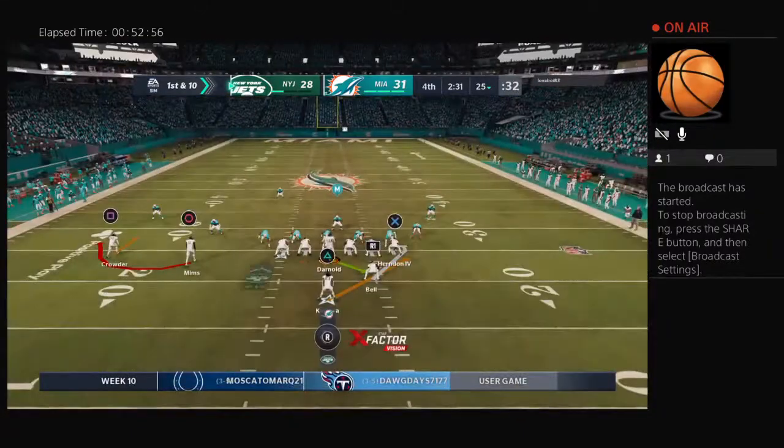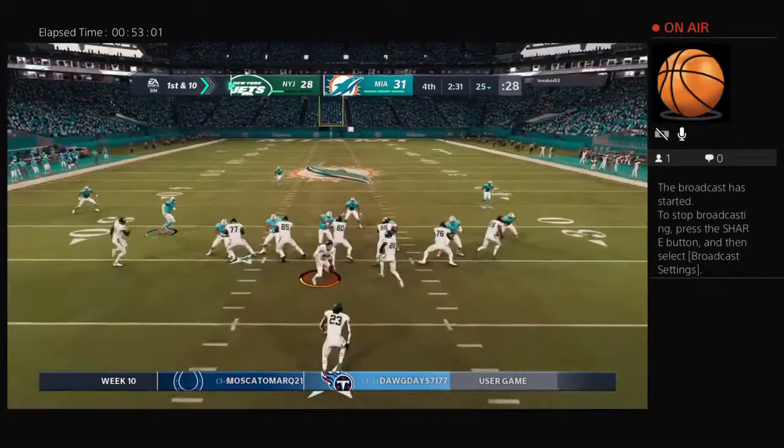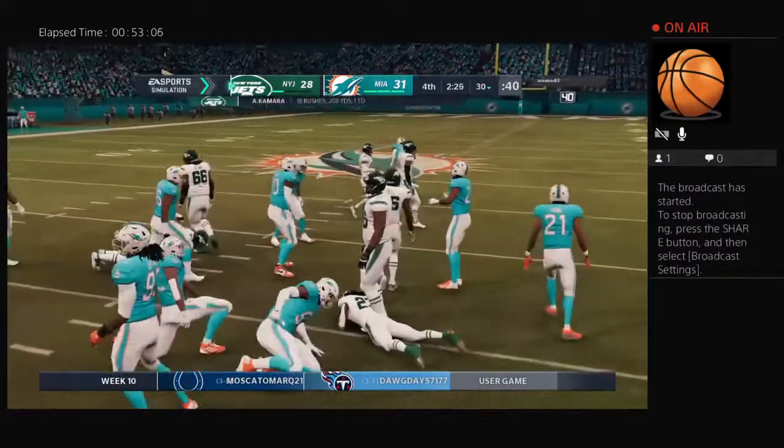Darnold going to lead the Jets up now, 1st and 10 at their own 25-yard line. They begin on the ground with Kamara. And this will be a gain of 5 as he gets it to the 30.